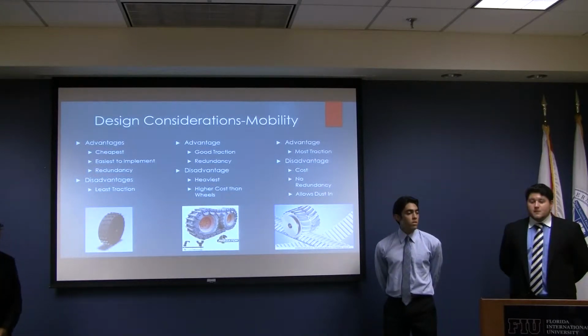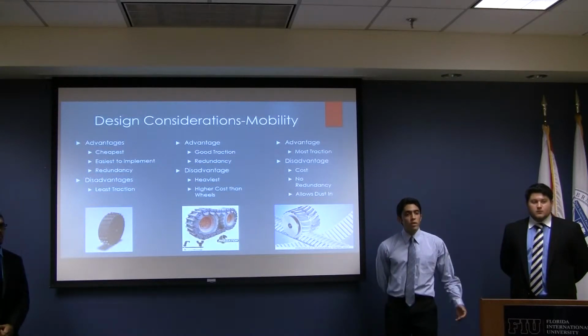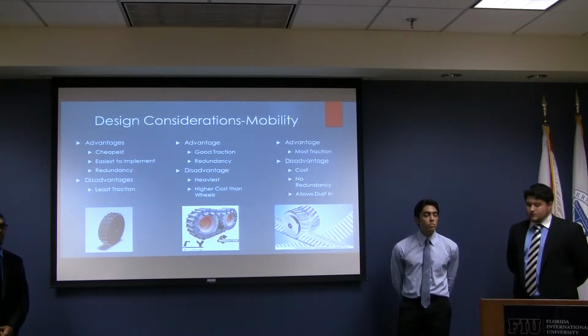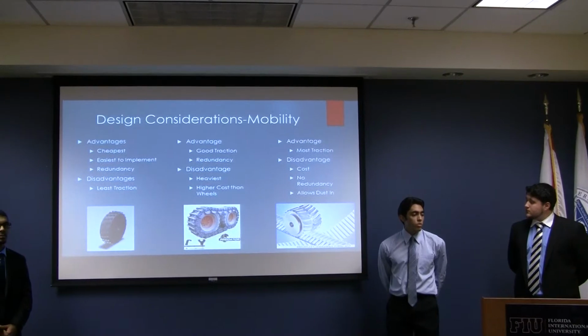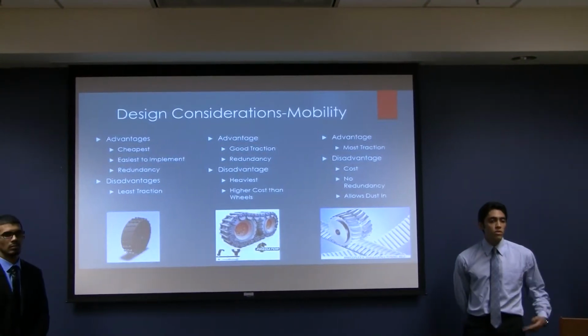For our mobility system, some of the things we considered was wheels. It would be the cheapest and easiest to implement, but give us the least traction. After that, we considered adding links to the wheels to add some traction. This would be heavier than the wheels. Afterwards, we decided to go with our final decision, the track system, which is going to be the costliest, but it would give us the most traction.